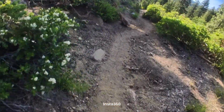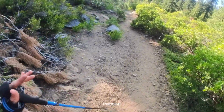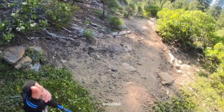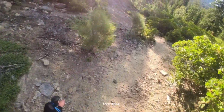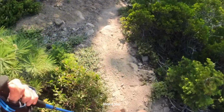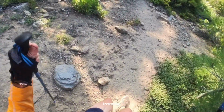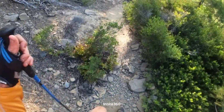We have to go down to the actual power building that the power company has. You descend straight down, which I think is right in front of us. You descend straight down, and I will be on my butt going down that thing. Because when I went up it, my poles were right on my chest. Not the whole time, but it's like 15% minimum grade. 17 to 19 most of the time.